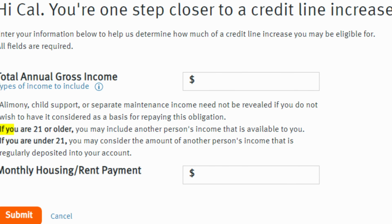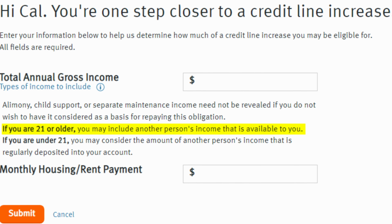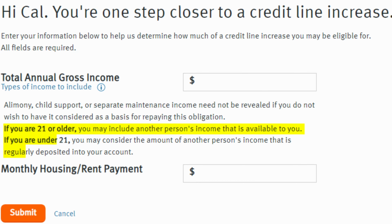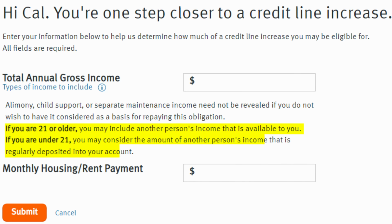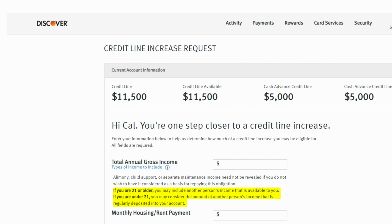Also, a lot of people still don't know, but if you're 21 or older, you may include another person's income that is available to you. If you're under 21, you may consider the amount of another person's income that is regularly deposited into your account. And this is straight from Discover Card's application page, and it's the same for all credit cards.